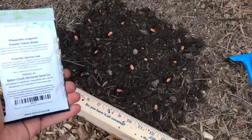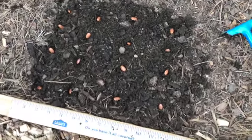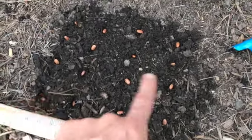So the recommended spacing on bush beans is 4 inches. That means you can fit 16 plants in a single square foot. See that? 4, 8, 12, 16 plants. So you can get a lot of beans in a small area growing bush beans.